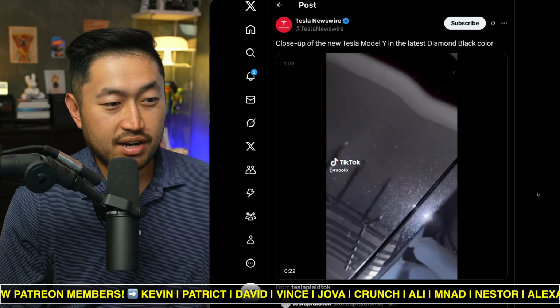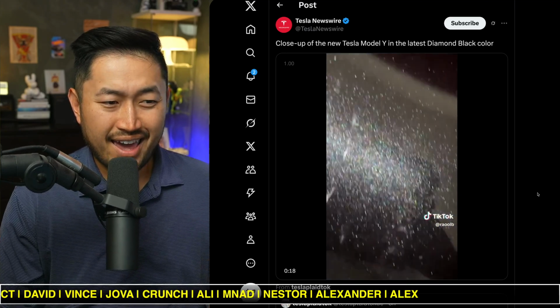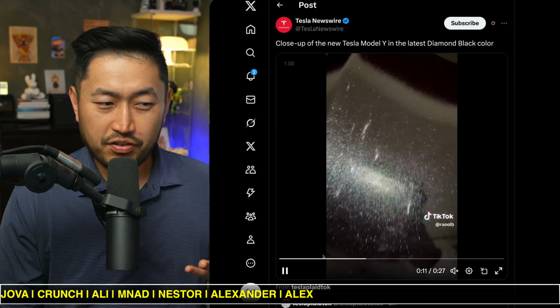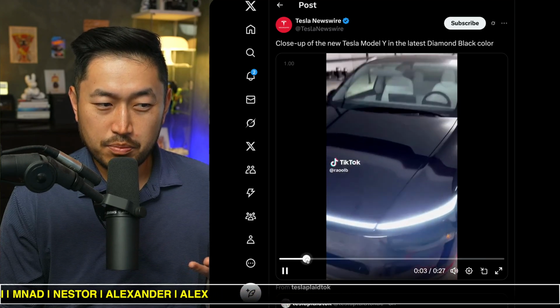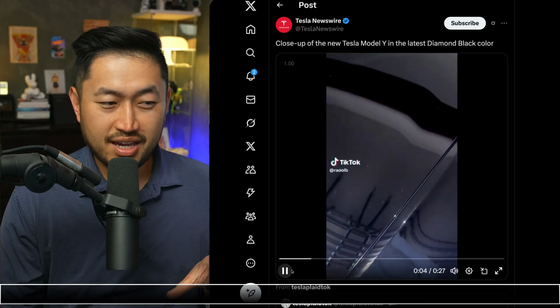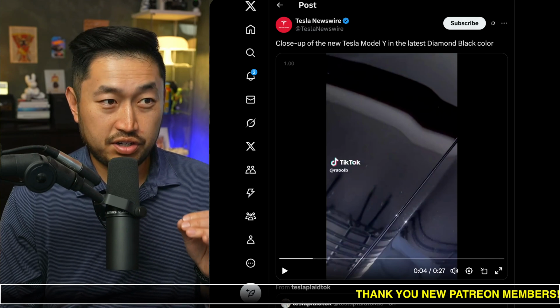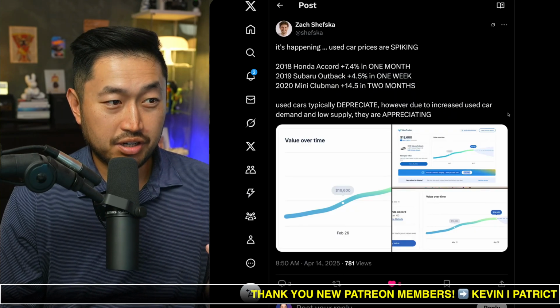Check out this video. We got another video of the diamond black color on the Model Y. And I don't know about you all, but that first shot, did it not look a little purplish to you in that one type of angle? So maybe this is going to be one of those colors, because it is metallic paint, it will have a different hue depending on how you're looking at it.